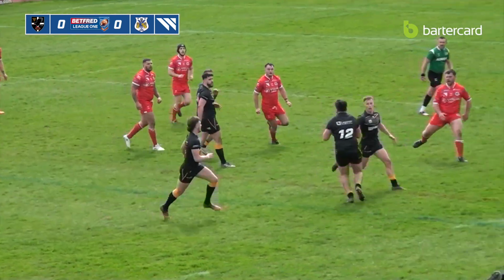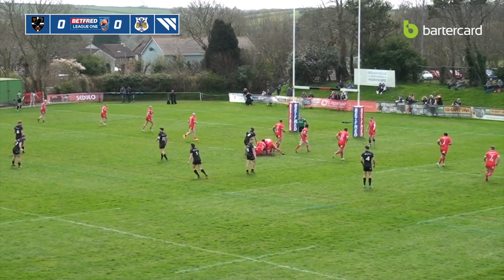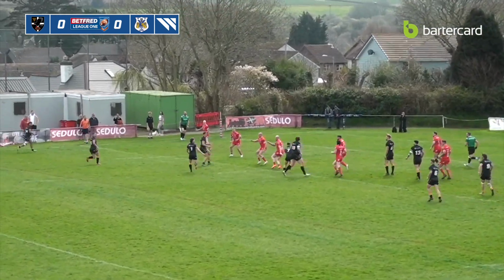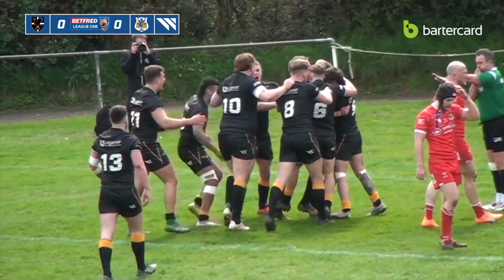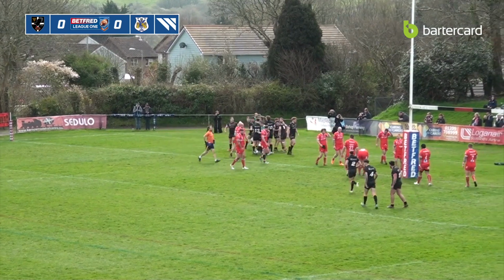Cornwall in range again. Collins, quick play of the ball, now on to Brown. Brown brings Demek back on the inside. And Demek, oh, he nearly offloaded, but not quite. Cornwall now just 10 metres away. Here's Lloyd. Ruslin dances one way, then the other. Oh, brilliant footwork from Ruslin, and he's over. Oh, that's a brilliant try from Cornwall.